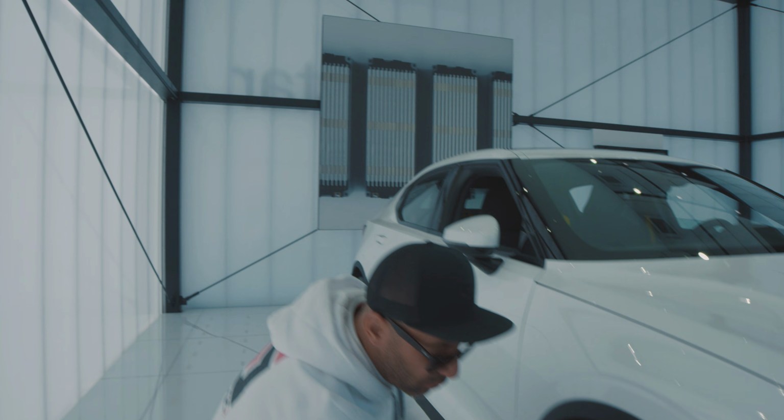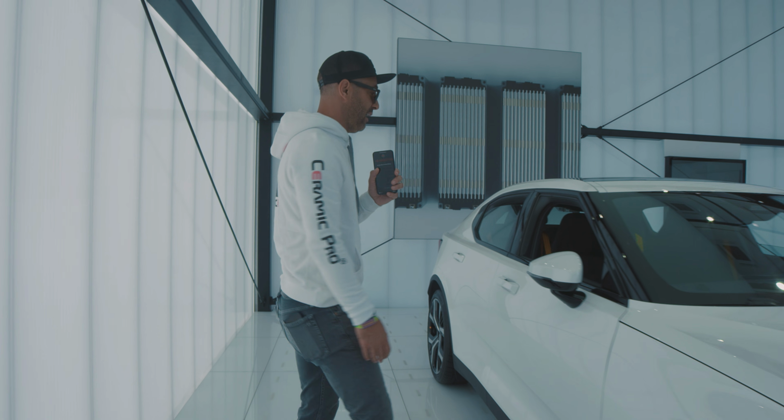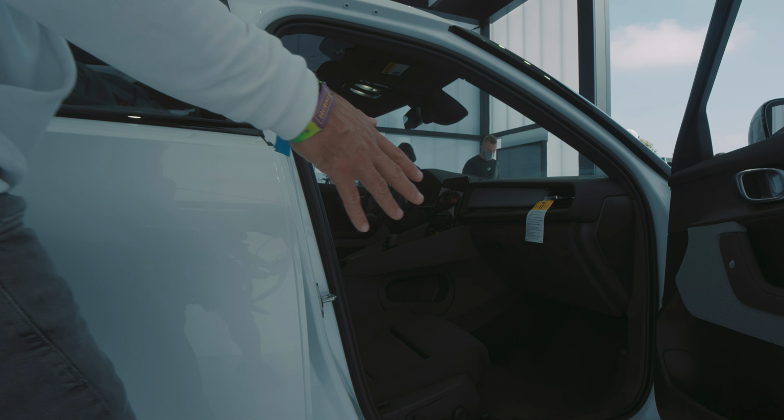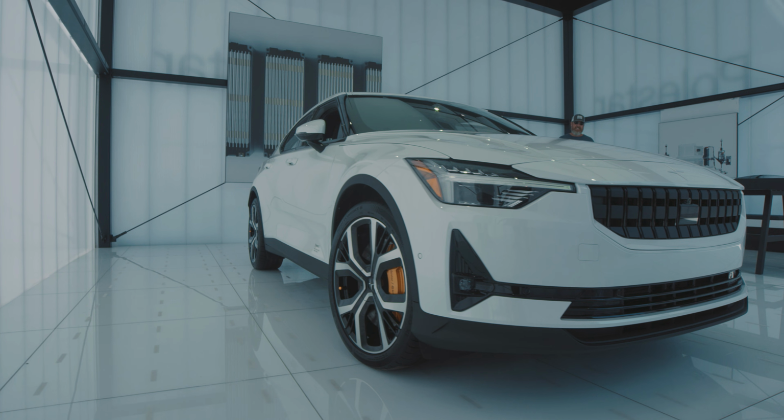So I love this particular spec of the Polestar 2 because it has the Brembo brakes. You can see it just adds a really cool accent, as well as giving it obviously better street performance. And then this one has sort of Brembo matching accents. But don't look too much at the interior because I'm going to walk you through that entirely when we go to the Ceramic Pro booth.